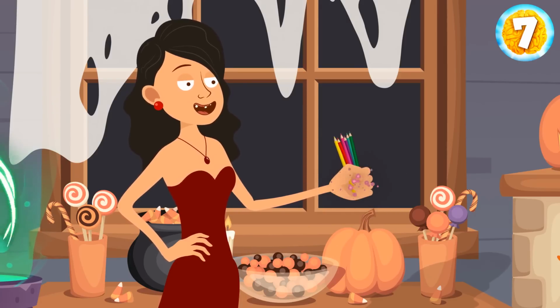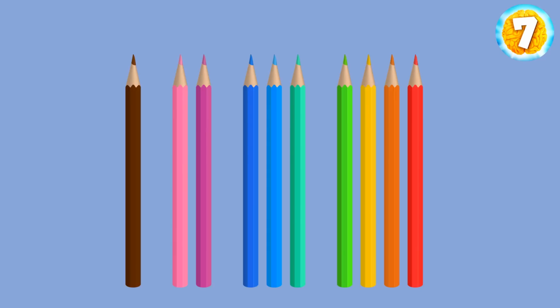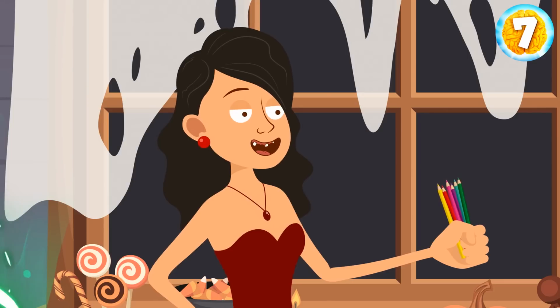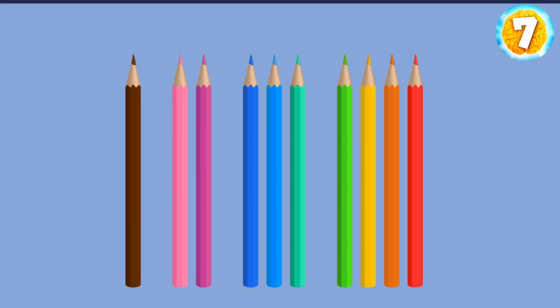Look, there are 10 pencils. They are in this order. 1 pencil, 2 pencils, and then 3 and 4. Arrange them in reverse order, from 4 to 1, by moving only 1 pencil. Okay, enough of that. How can Esme do it?